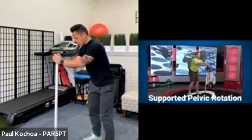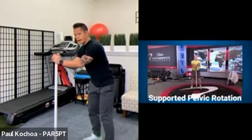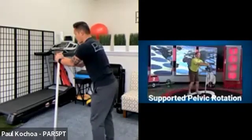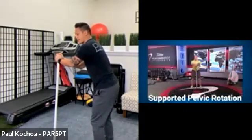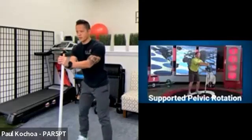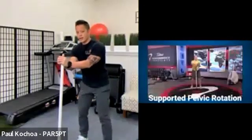And we try and rotate through the pelvis only without moving the upper back. Okay, so I'll see you from the back here. It's really about rotation through the hips and not through the shoulders. So rotation, rotation, rotation, dissociating the lower half from the upper half.